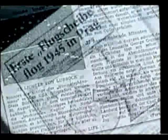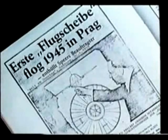Here's an interesting press release. The first UFO flies in Prague.